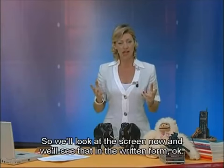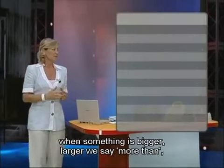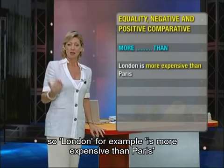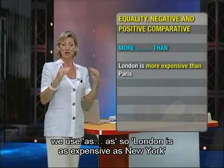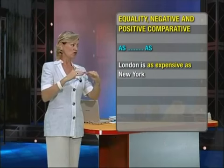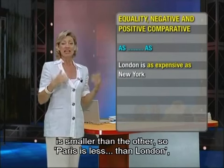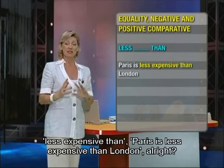So we'll look at the screen now and we'll see that in the written form. Okay, so we said at the beginning, when something is bigger, larger, we say more than. So London, for example, is more expensive than Paris. And when two things are the same size, like our elephants, we use as. So London is as expensive as New York. So these are comparatives of equality. And then the other example was when one thing is smaller than the other. So Paris is less expensive than London.